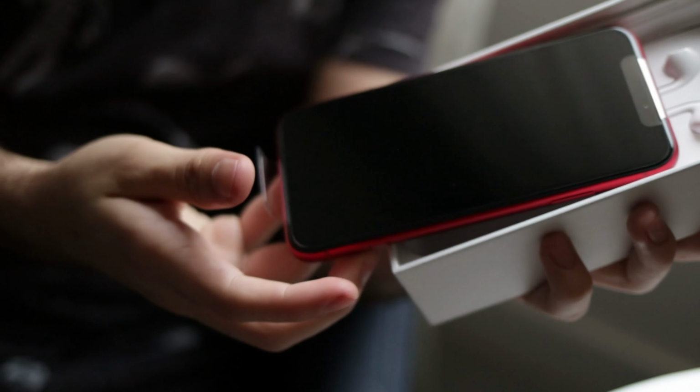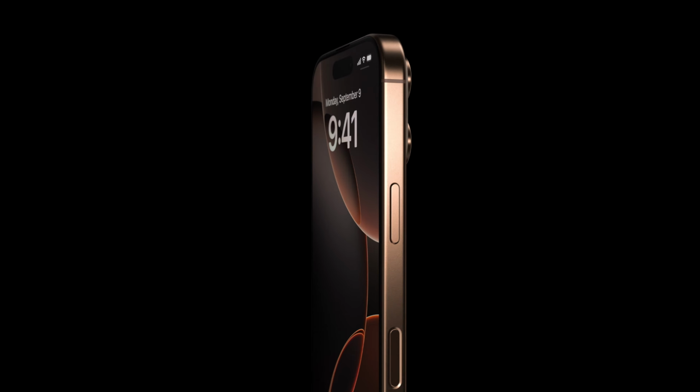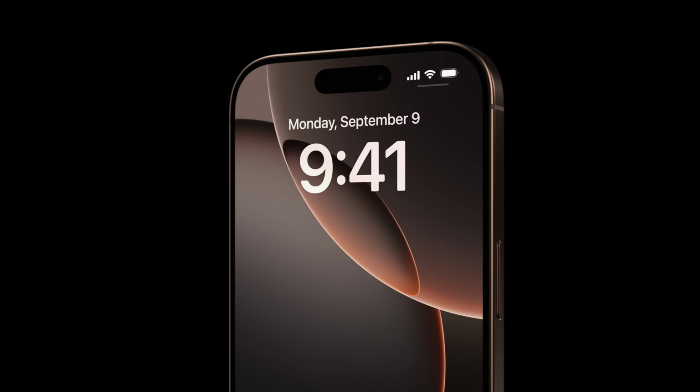Whether you're an Apple fanatic or just curious about the latest innovations, today's video is packed with everything you need to know about the iPhone 16 series. Let's start with the first thing that grabs your attention, the design.